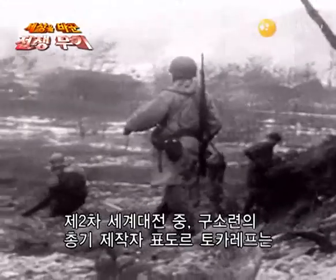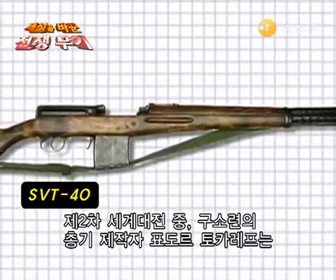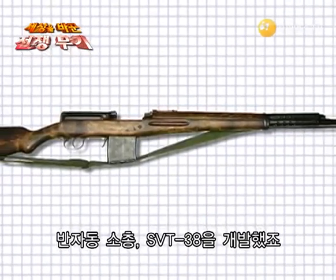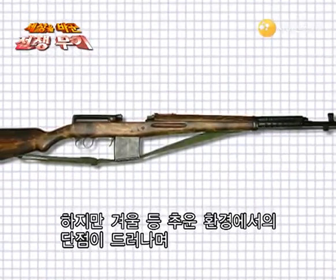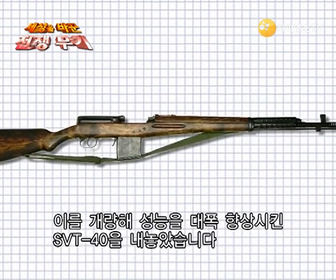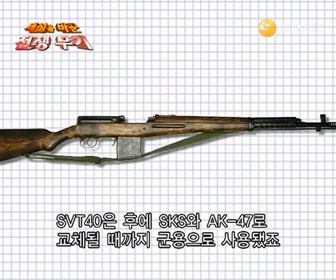During the war, Soviet designer Fedor Tokarev advanced his earlier designs for a self-loader and introduced the SVT-38. In use during the winter months, complaints about poor design surfaced, and it was reworked and dubbed the SVT-40 with several design improvements. It served out the war and was eventually replaced by the SKS and Kalashnikov rifles.